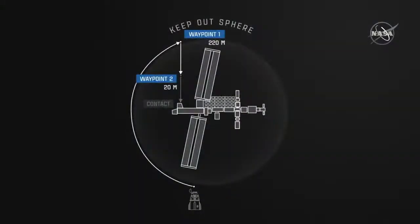We're 7 minutes away from waypoint 1. And again, as everything continues to look good on Dragon Freedom, thrusters performing nominally, we've got all the navigational tools that we need for final approach. We'll be able to move in from waypoint 1 down to waypoint number 2, just 20 meters away from station. And then we will stop at waypoint 2, and the teams will do just a final check-in, and they'll give the go for final approach.